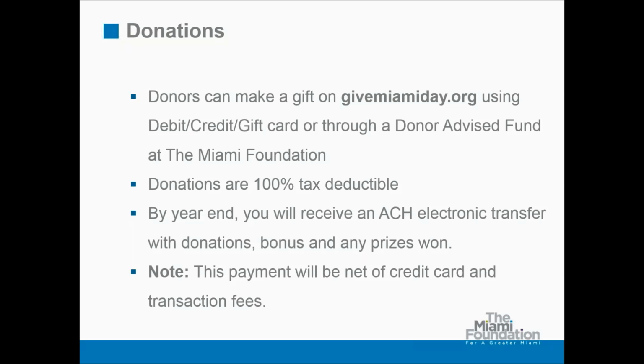Jacqueline just clarified her question. Oh, sorry, Jacqueline. For the Department of Agriculture. Oh, the Department of Agriculture. Yeah. So if you provided your Department of Agriculture letter at last Give Miami Day, it's probably expired by now. There is the expiration date on there.